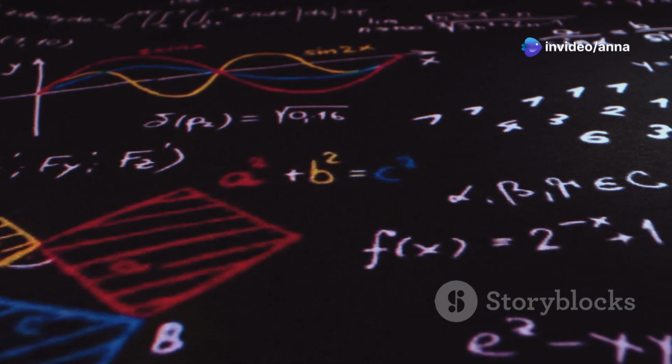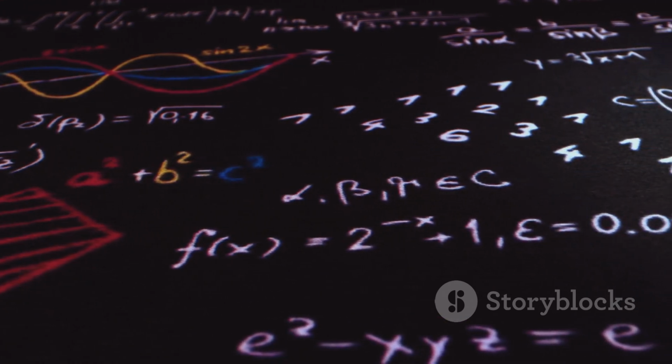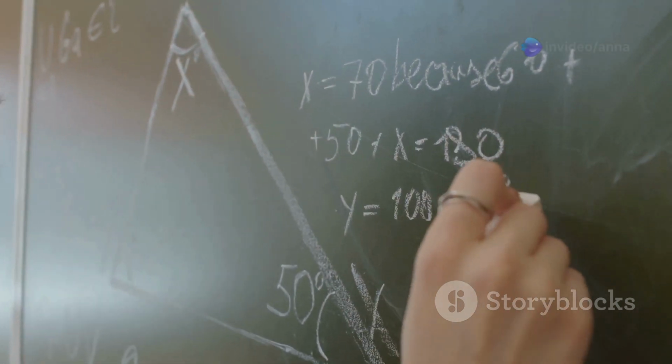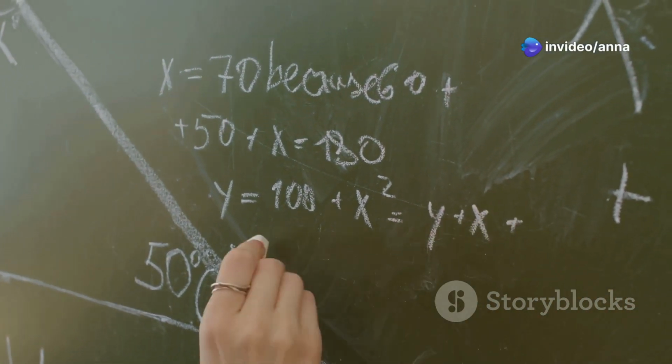You'll explore how to factorize quadratics, use the quadratic formula, and understand the significance of their roots. Rational equations. These equations involve fractions with variables in the numerator or denominator. You'll learn techniques to simplify these equations and solve them, which is crucial for higher level math.